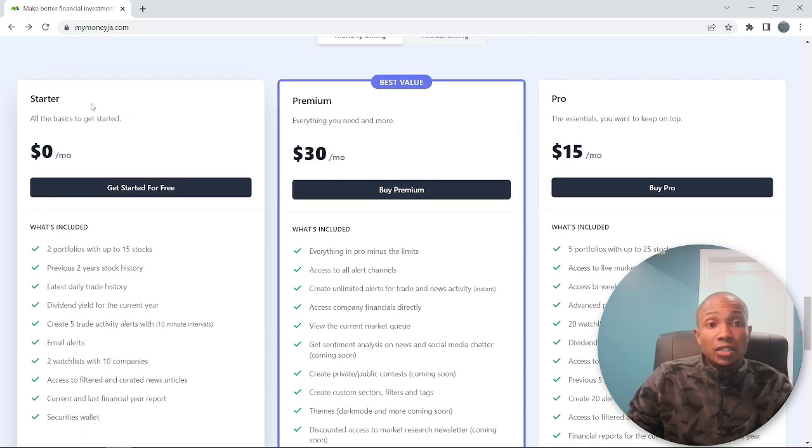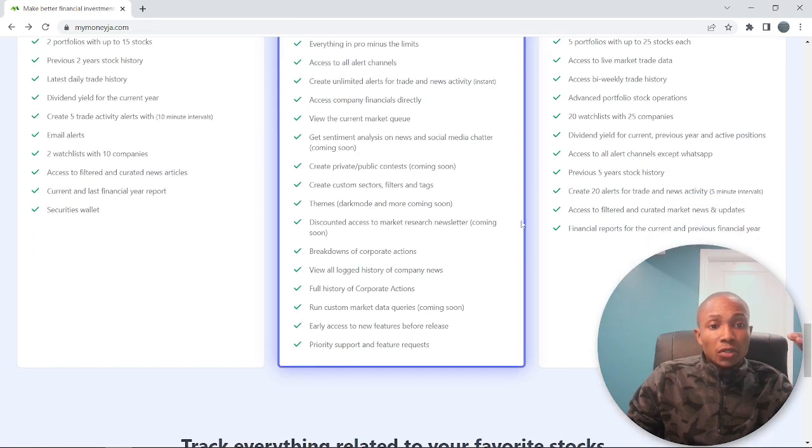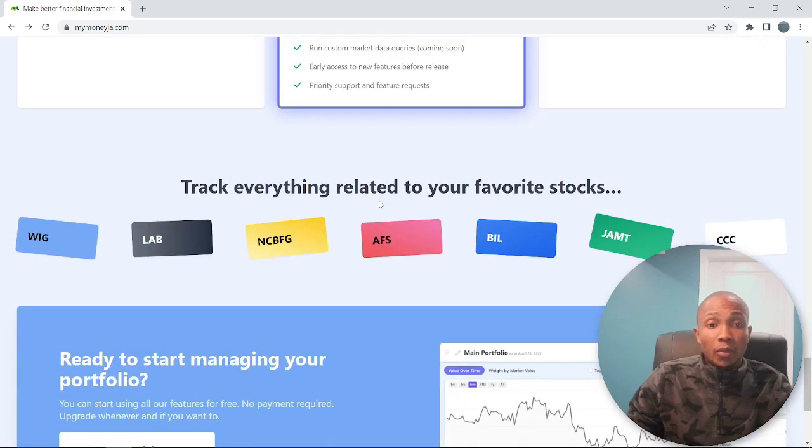So you have a starter plan, a premium plan, and a pro plan. You can pretty much go through this when you're ready to see what they offer, but for a beginner, I believe the starter plan would be perfect for you to get started. When you want more features and you can afford to pay for it monthly, then you can always upgrade to pro or premium.